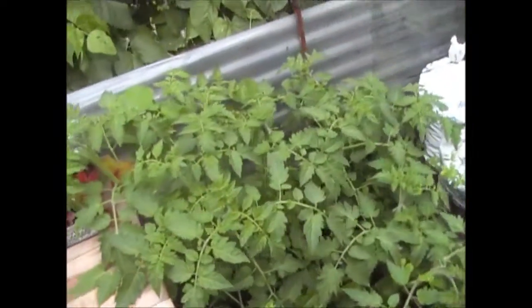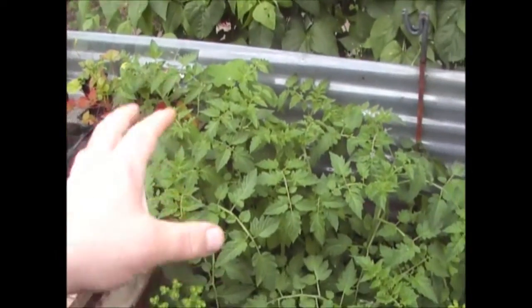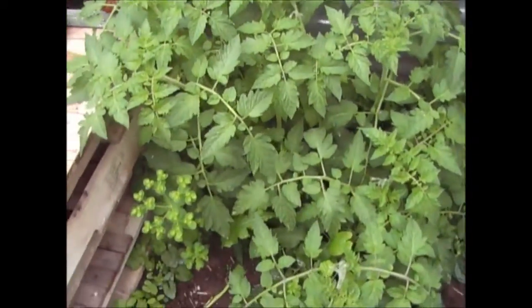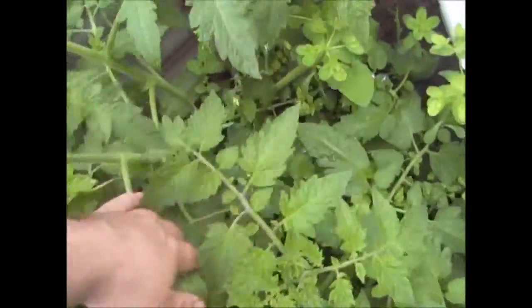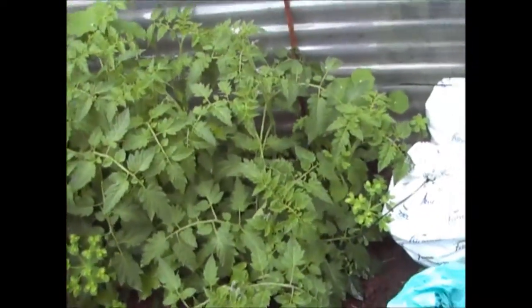That's the bush tomato. That's actually one plant, believe it or not. And all I've done is I've just left it to it, because what I wanted to do is see what it looked like if you leave it just to grow on its own. And as you can see, it's formed this massive bush. There are tomatoes in there. You can't see them, but they are in there. I've seen some earlier on. But anyway, that's what a moneymaker looks like if you grow it outside and not trim it back.